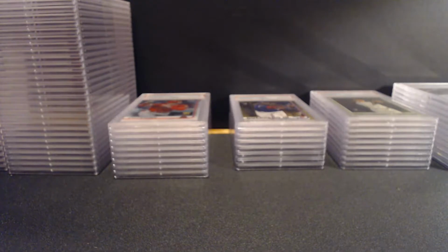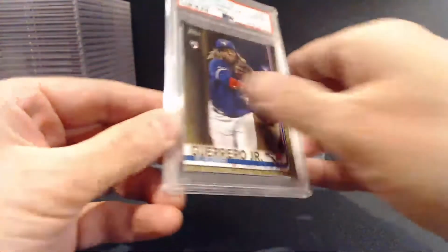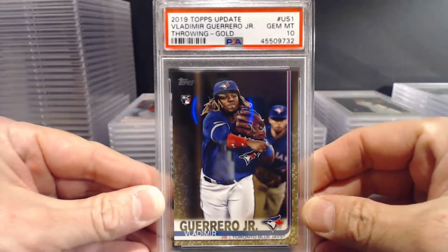And then a lot of the other cards were cards from Topps Chrome, Heritage High Number, Topps Update. I felt they were decent cards, but they just weren't gaining a lot of interest. And again, I wasn't happy with the secondary market pricing on those cards. So we'll go ahead and get started here. I'll start off with the card that I'm really happiest with, and it's the Vladimir Guerrero Jr.